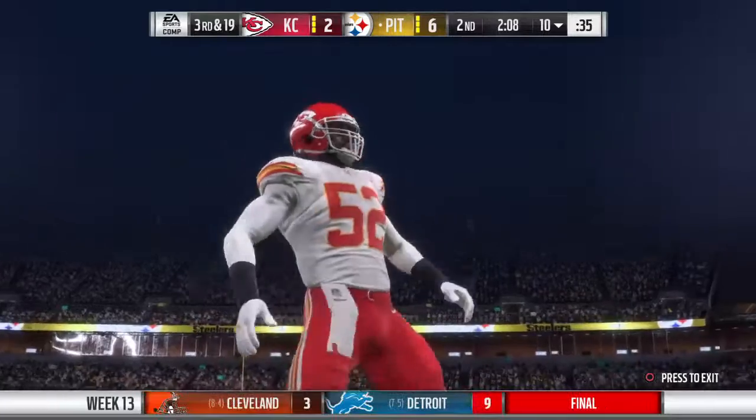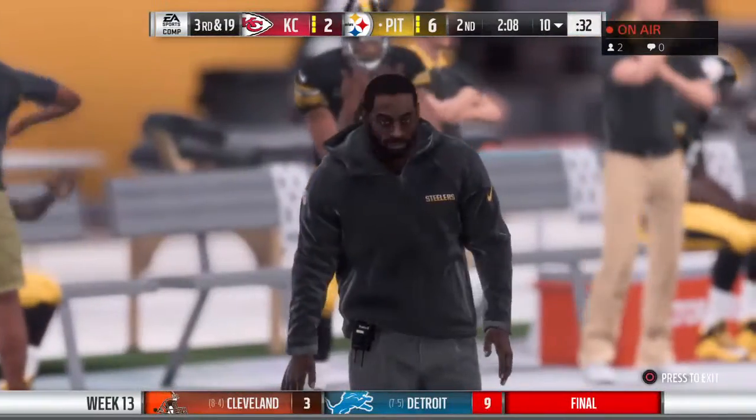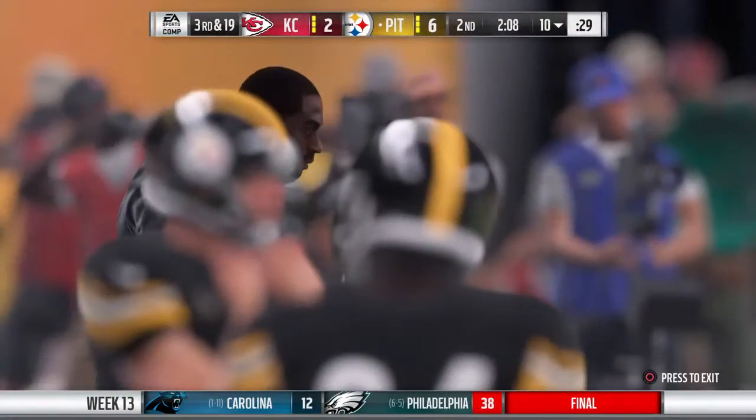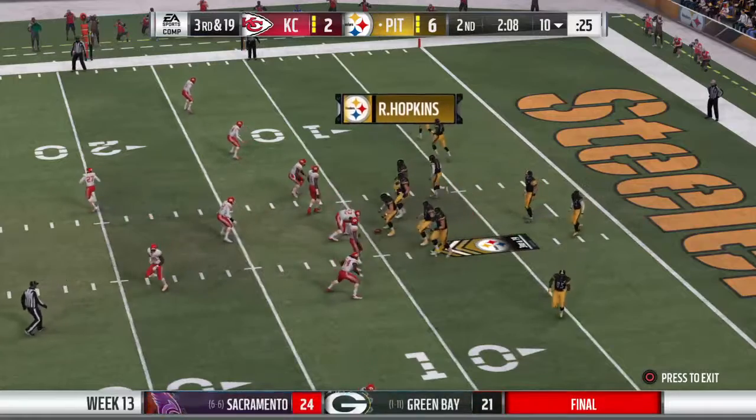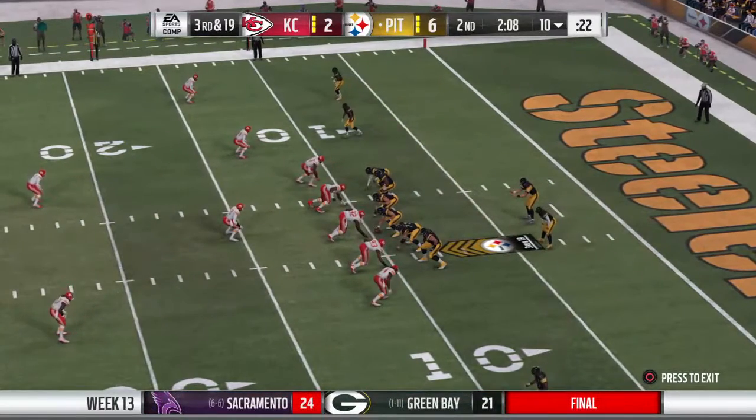Well, partner, so much for the mismatch. How about the guy at the second level, that big linebacker, able to run with the receiver and make a play on the football? And the Steelers on third down. Not good. 0 for 4 thus far. This will be 3rd and 19.